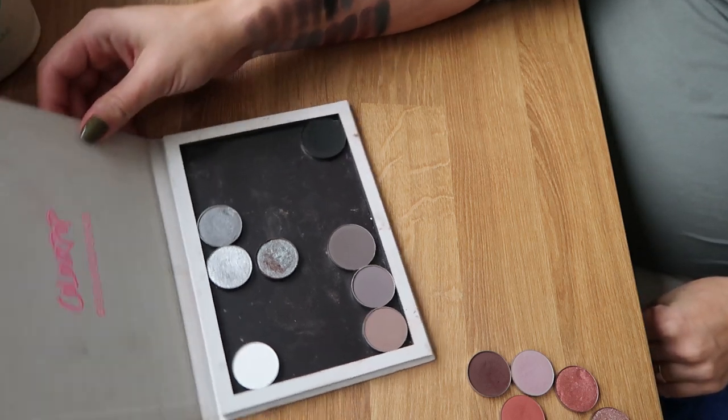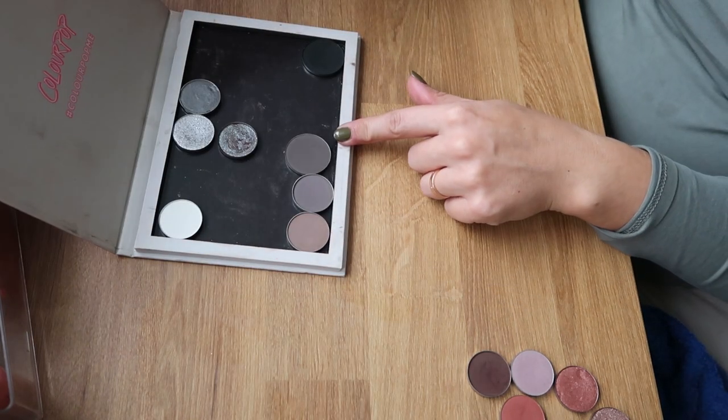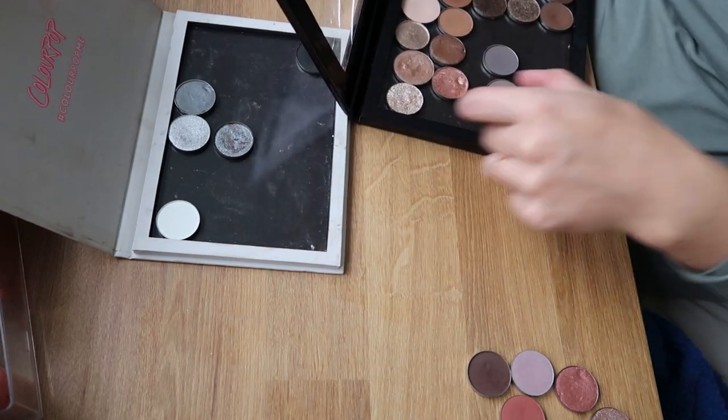There we go. Another palette. Toasted. I'm happy. I can actually now condense all of these neutrals with the rest, and I'll just put them here to make sure they get in the right palette.